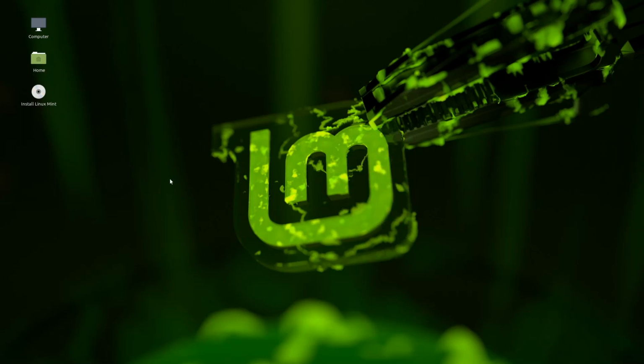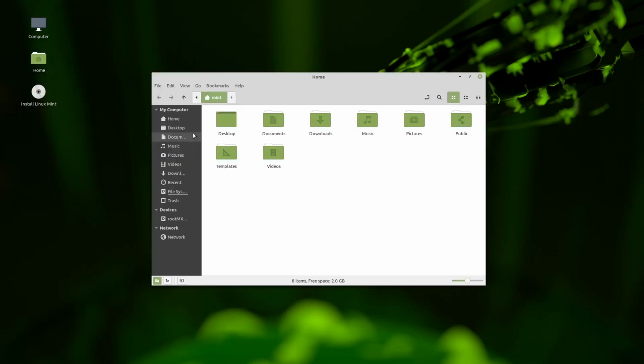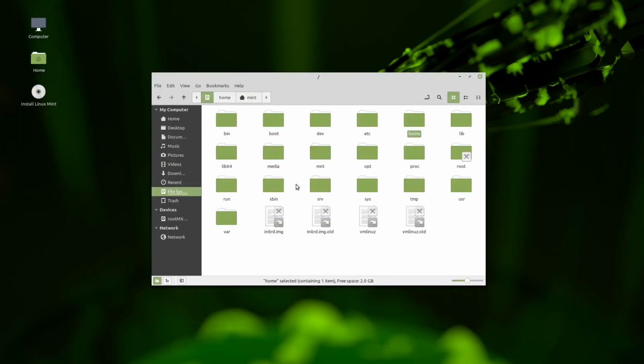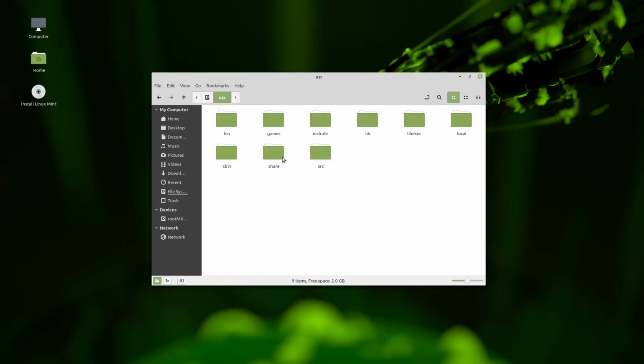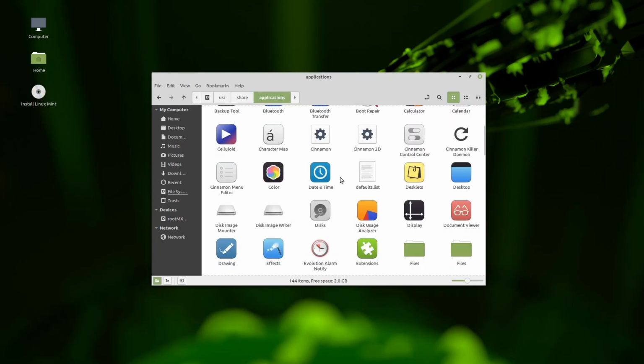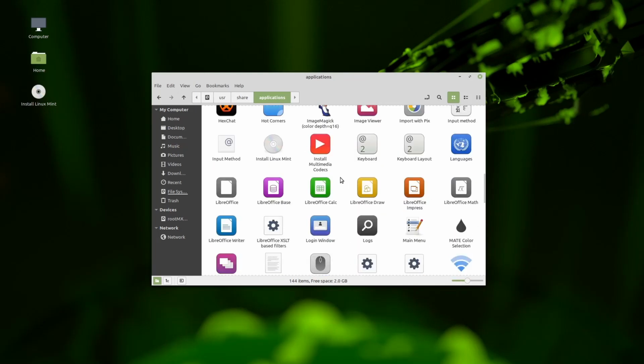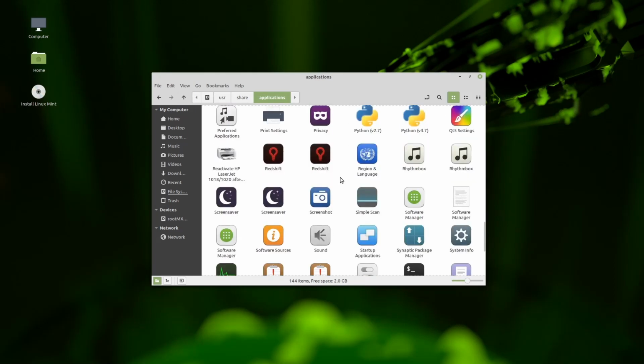Now I'm really... and I clicked no, so I don't know what happened. So let's see. I need to go back to... let's see if I can do this. Not in home. It's in user share applications. I need to get back to... I don't know if it's even going to put a default panel, but I really screwed that up.